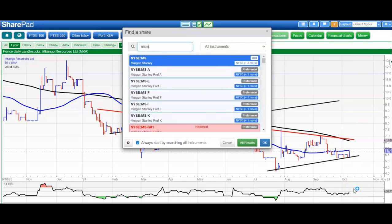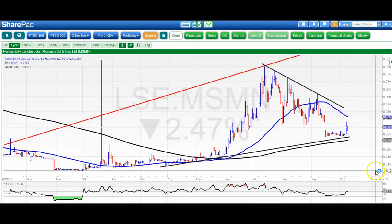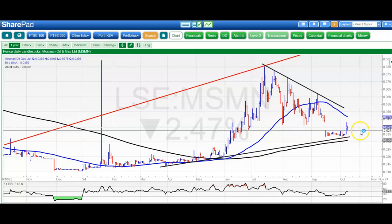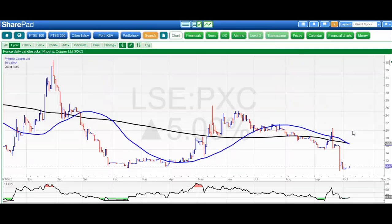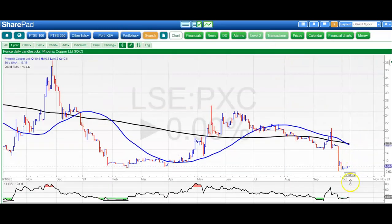Moving on to Mosman, and here, bright day yesterday, sort of consolidating at the moment, but the good news is that we're above the floor of the gap there, and recent neckline resistance at 0.037, and above that looking for the July resistance line there at 0.052, hopefully by the end of this month. But the key here is that there's no end of day close back below 0.037.